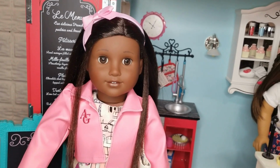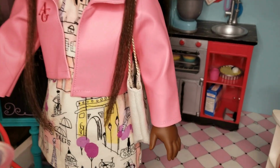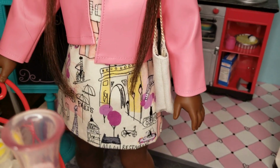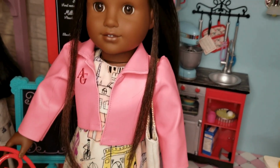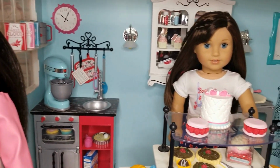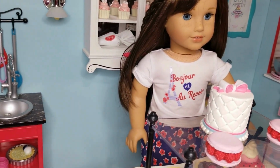I have it on a giant, full-size train table, and I still can't stretch out the doors, like open them all the way. Also, do you check out Amara's dress? It's a Paris dress, and she's in this Parisian bakery. How freaking cute is that?